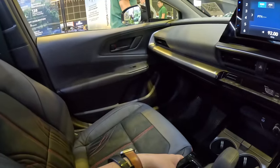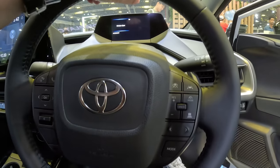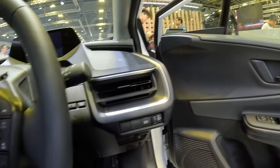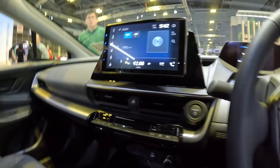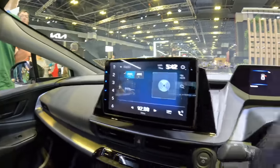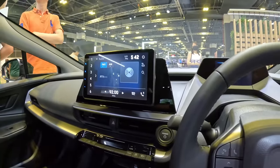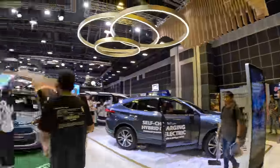Okay, so the interior also looks very different from the old previous generation Prius. This is the new design by Toyota. Okay, yeah, actually feels not bad. Everything comes towards you when you are sitting in this car. But I actually feel that this new model is in fact more cramped as compared to the previous generation. Let's take a look at what other models Toyota have to offer.